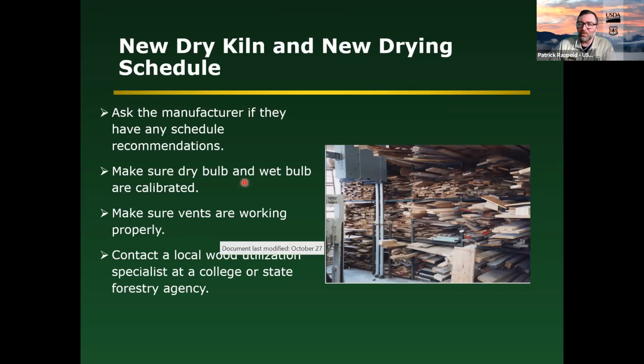And as I said before, there is a lot of expertise out there to help you with your wood utilization questions. You have a great resource at Northern Arizona University. You have a great resource in Colorado, New Mexico, and at the national level, you have the Forest Products Laboratory, just a great network of specialists and information out there. So don't be afraid to request assistance up front before you do any damage to your wood or your dry kiln.